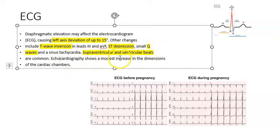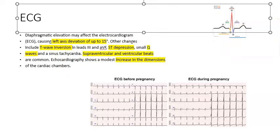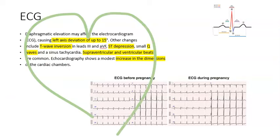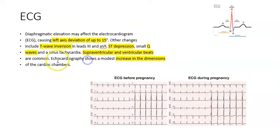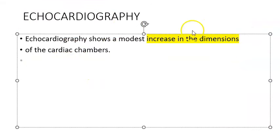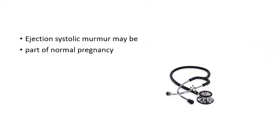Echocardiography shows a modest increase in the dimensions of the heart chambers. Okay, the chambers of the heart will have some modest increase. They didn't say the heart size will increase, but the chambers they are saying will. Oh, that is not ECG. That is echocardiography, 2D echo. Echo will show an increase in the dimensions of the cardiac chambers. Okay, very good. Now let's move on, people.